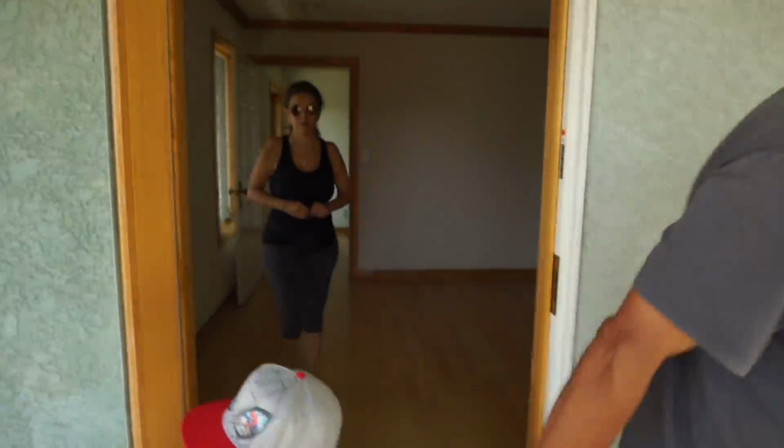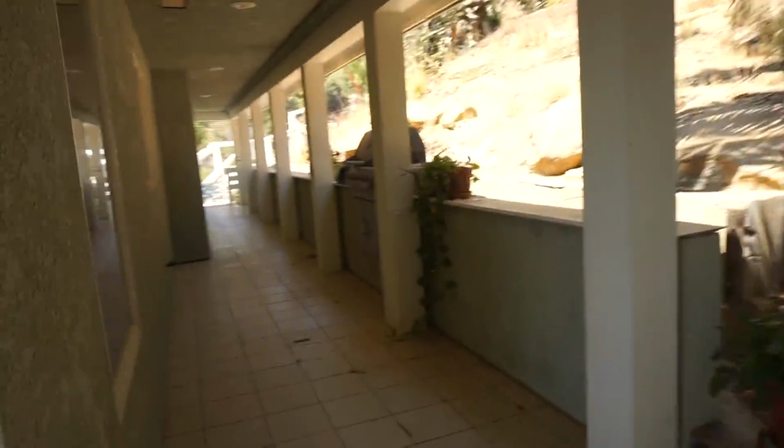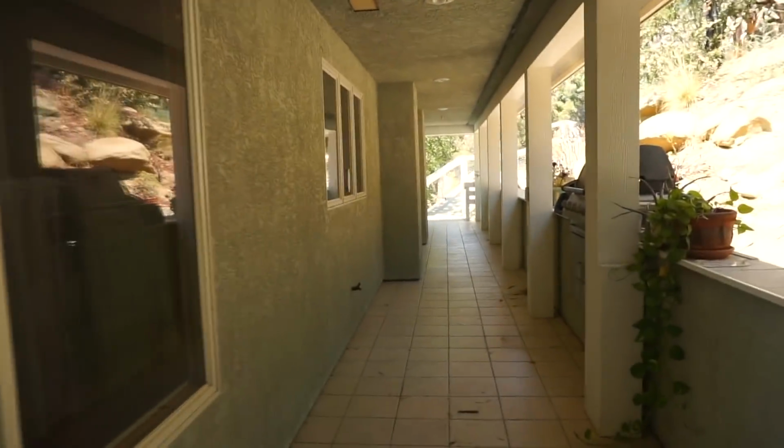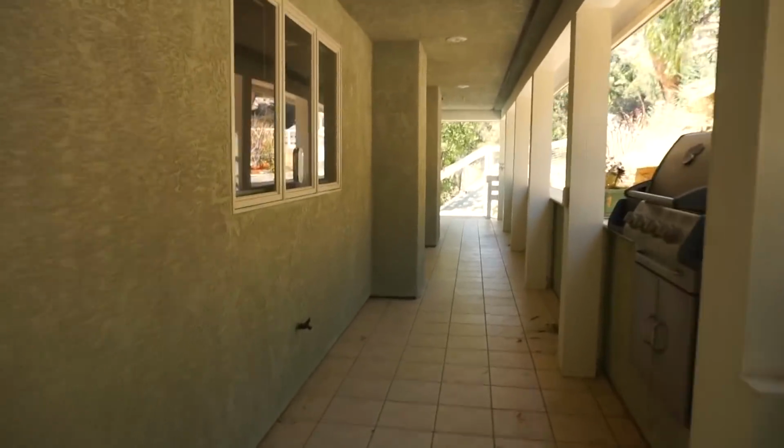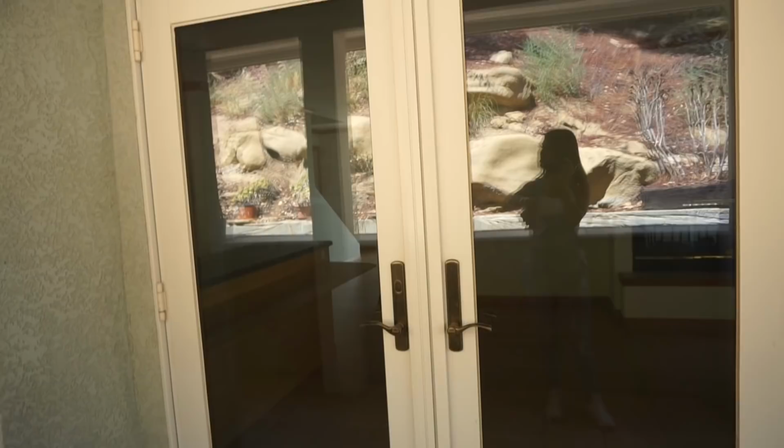See, Ash, look. Oh, the patio goes all the way down, huh? Oh, yeah. And then from the kitchen, Mom, you can come out to the patio. Oh, look over here. So the patio goes all around the house. You got a barbecue grill here, a built-in. Look, Mom, this room with the fireplace.